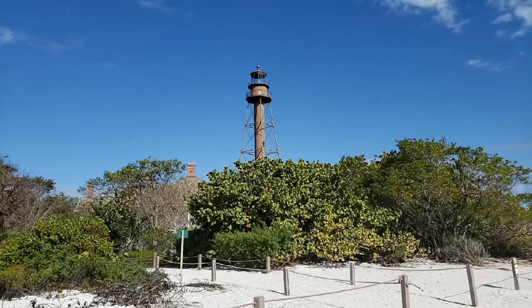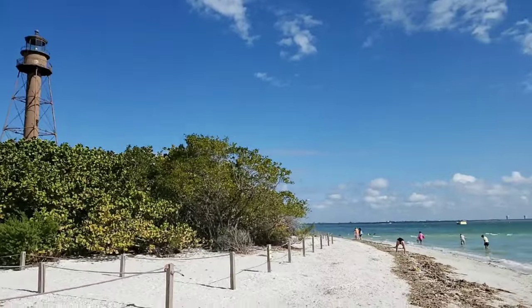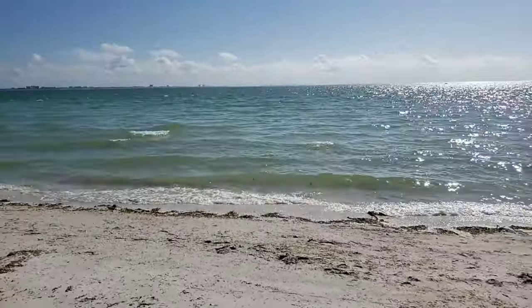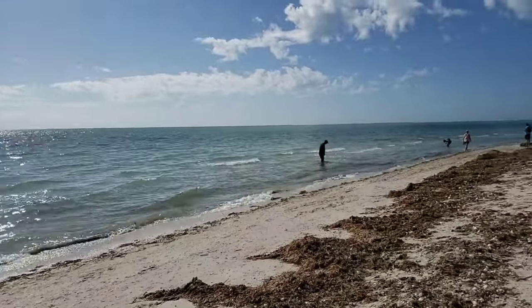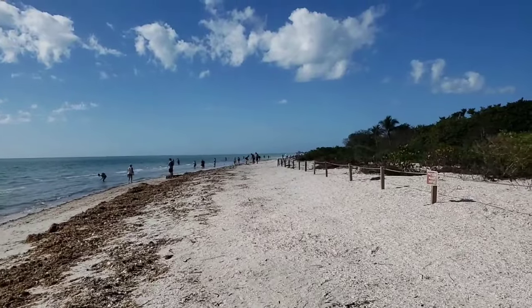The Sanibel Lighthouse is located on the eastern end of the 12-mile-long island. The idea to build the lighthouse was first proposed by some of the settlers on the island in 1833 when they petitioned for one to be built. However, no real action was taken until 1883 when they finally received the $50,000 they needed to fund the construction.